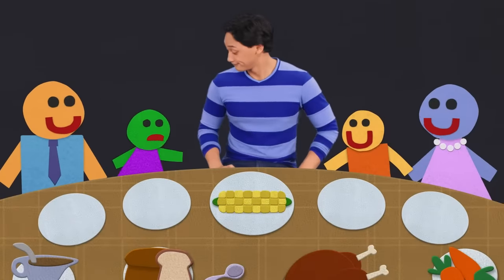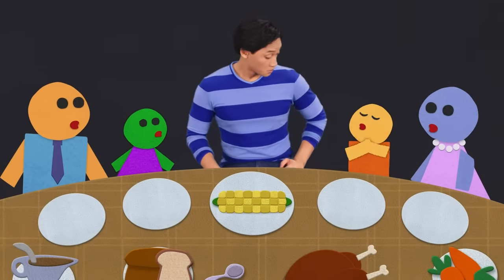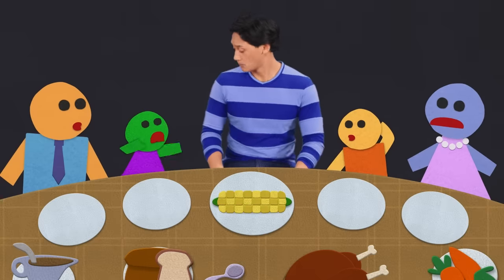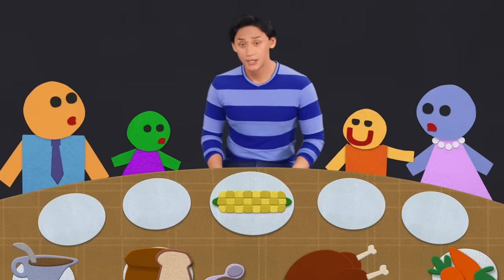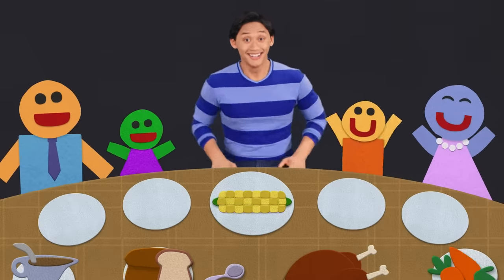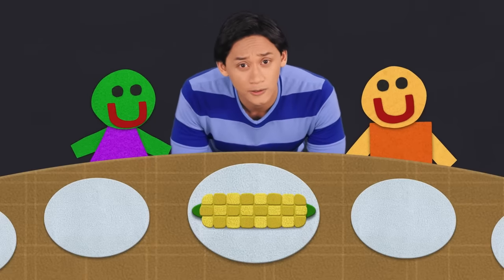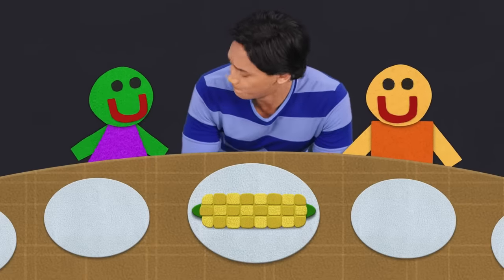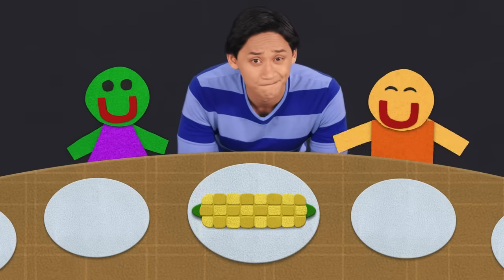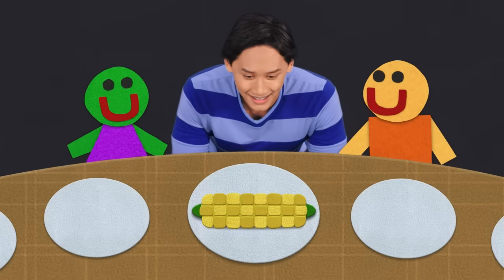There's only one piece of corn left, and I want it. Well, that's not fair, because I want it too. Oh, no. What should we do? We can help. Well, what could they do? Oh, yeah, sure. But how?